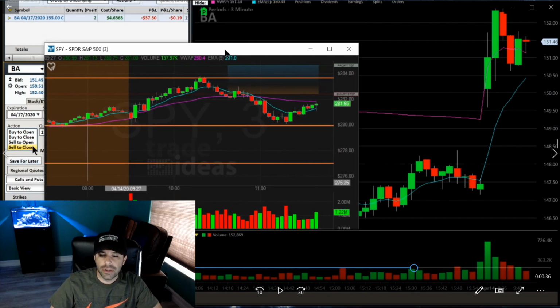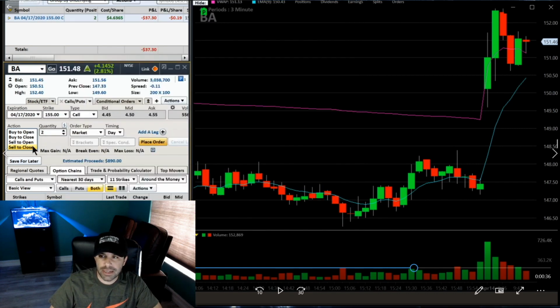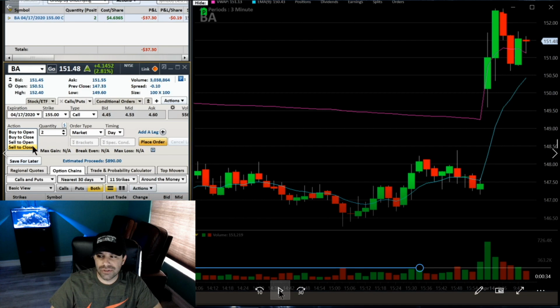And at the very same time, the market was basically rallying and pushing. Let me show you. Look at this move on the SPY. At the very same time that was happening, BA wasn't doing anything. And I saw that as a potential signal that we were going to dump it back down here to the lows, and we sure did.